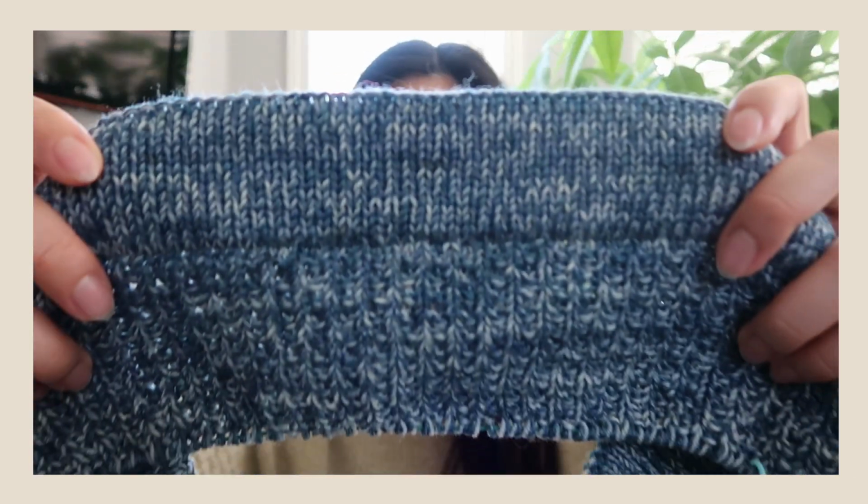So I'm gonna take a break from test knitting. It looks like denim. Well, maybe yellow is just not my color. This podcast is going to be for April 2024.